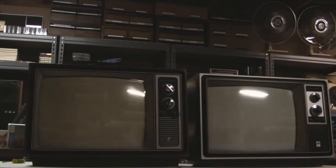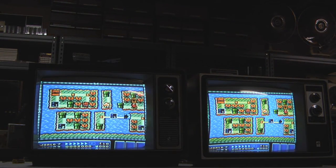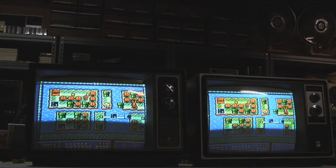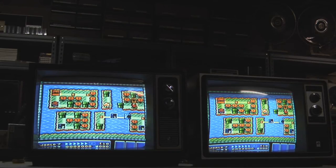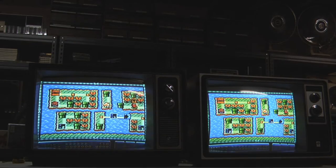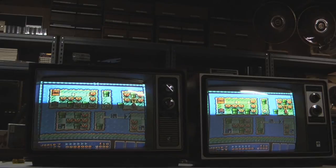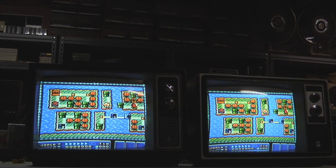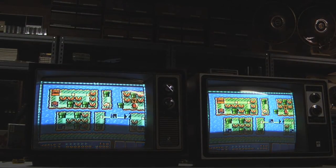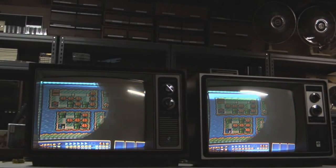Usually you get ghosting around objects, and video games would be a prime example, but not on here. It looks great, and this is RF. There's nothing wrong with RF. See, all these older TVs handle it much better than what most people are used to. Imagine if they just kept the same type of technology in these sets and just kept adding to it. I mean, these sets are also easier to work on. They were modular.